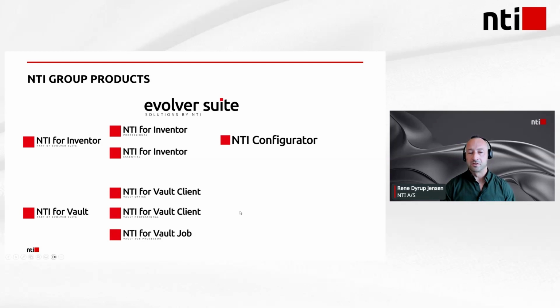Alongside these two product brands, we have the NTI Configurator, which basically is a web-based configurator where you as a company can perform product configuration. It could be for your sales organizations, your sales agents, or internally, where you can configure products, request quotes, and collaborate with your ERP systems and PLM systems. So it basically covers everything related to product configuration.